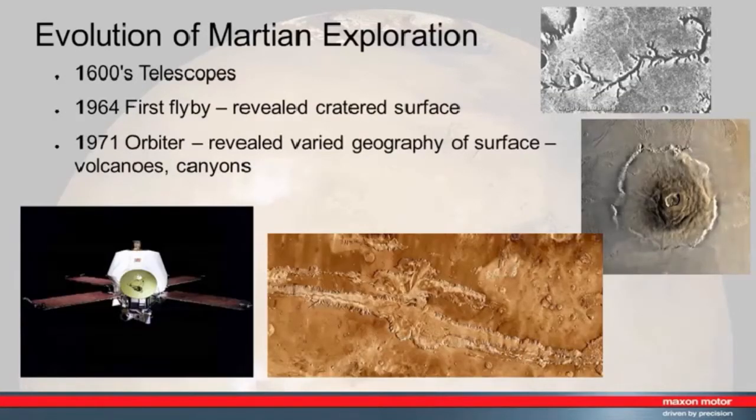But people kept going, and then orbiters were developed, and by the early 1970s, they successfully put Mariner 9 into orbit around Mars, and that was able to map the entire surface. The mapping showed what we know about Mars today, and that it really is geographically much more interesting. It has these volcanoes you can see there, giant canyon systems significantly larger than the Grand Canyon, for example, and features that look very much like they may have been carved by flowing water, or at least flowing liquid of some kind.